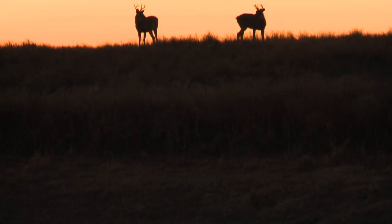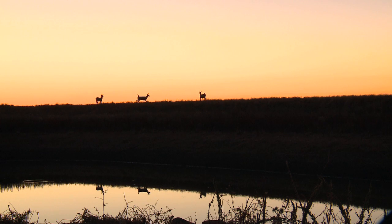We're out here in South Dakota and we've set up on a stock dam. We're out at Cody Warren's place and he has got the bucks and the deer. There's a lot of deer coming right to this area. So we've put up a ground blind here. Now it's been here for long enough that these deer should be used to it.